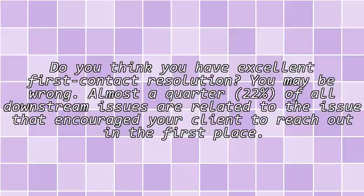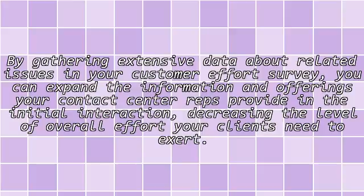Do you think you have excellent first contact resolution? You may be wrong. Almost a quarter, 22%, of all downstream issues are related to the issue that encouraged your client to reach out in the first place. By gathering extensive data about related issues in your customer effort survey, you can expand the information and offerings your contact center reps provide in the initial interaction, decreasing the level of overall effort your clients need to exert.